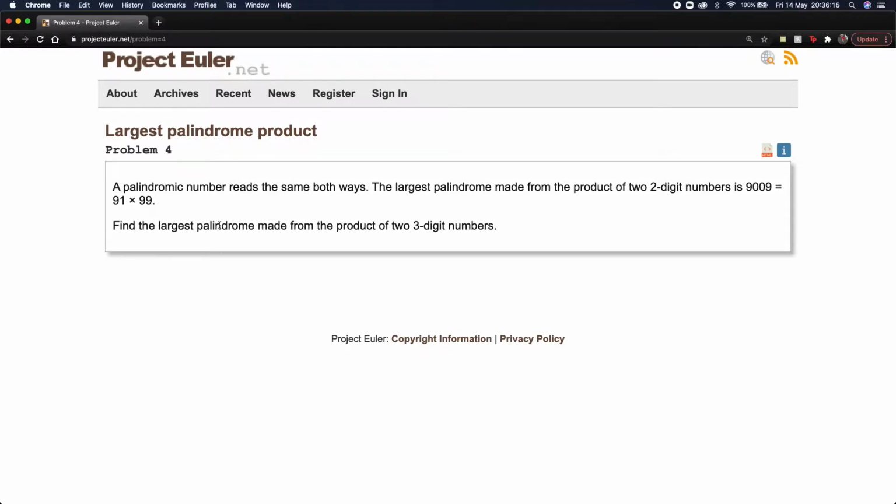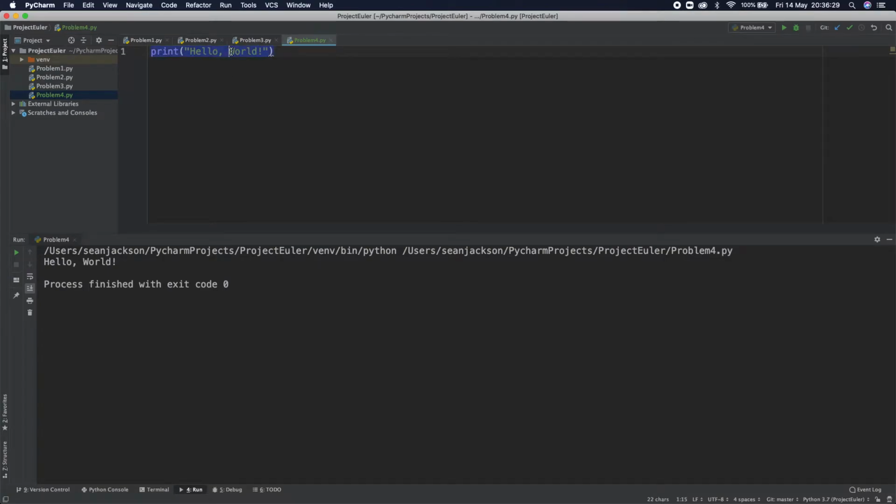So we need the product of two three-digit numbers, and we need the largest of them that is also a palindrome. Let's start by making some three-digit products. For i in range, if we start high, because we want the largest, so we start with 999 and go down to 99. To go down, we need a step of -1. Then if we duplicate that line and do the same thing for j, and just print the product of i times j, that should be what we need.